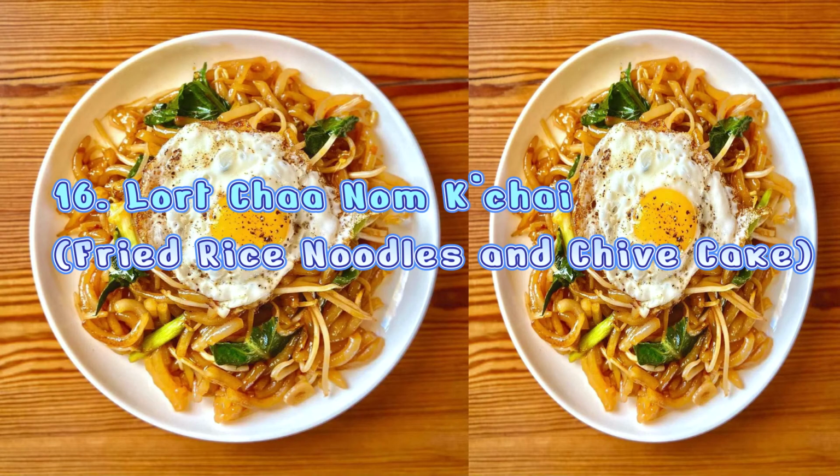16. Lor cha nam chai, fried rice noodles and chive cake. Lor cha is the Khmer word for a type of short, thick rice noodle that is most commonly fried with bean sprouts and chives, then dressed with oyster sauce. Beef and fried duck eggs are optional extras, but when lor cha is served with nam chai, a large rice flour cake stuffed with chives, boiled, then fried until crispy, it is a match made in heaven. Sweet chili sauce is the icing on this particular cake, and although high in calories, it's worth it.